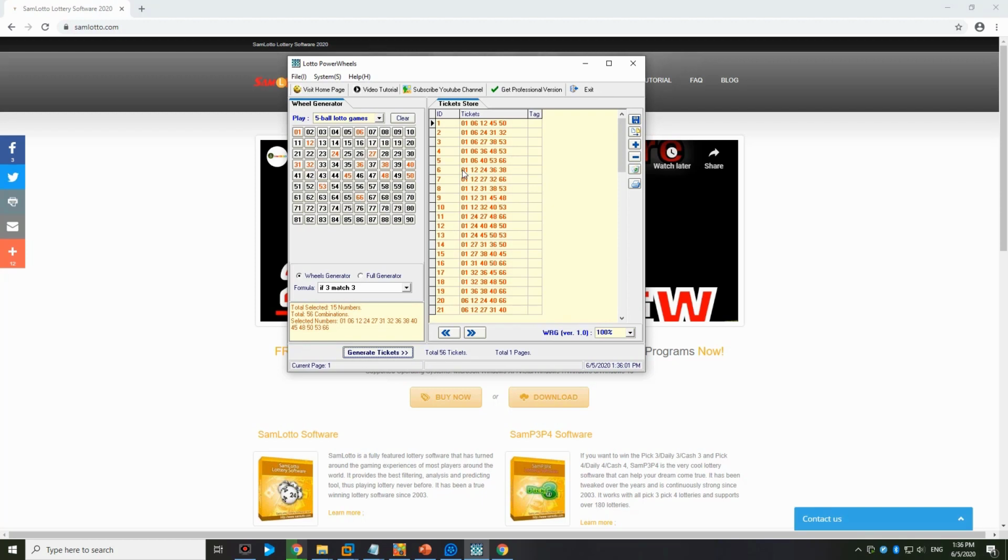Next, we will step by step use Sam Lotto software to predict the next drawing numbers and use the filtering feature.